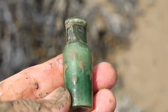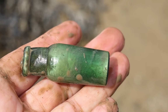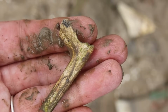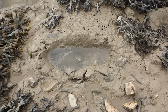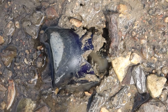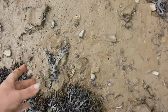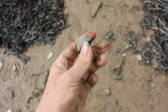Could be marking ink. Usually they're blue. Could just be medicine. Very pretty stem. I might take that home and clean it and see. Wow. Really dirty hands. Another stopper. Incredibly melted one. Did have something on it, but it's too melted now.